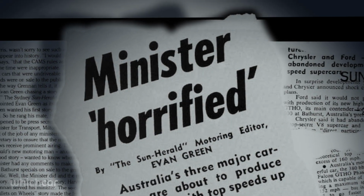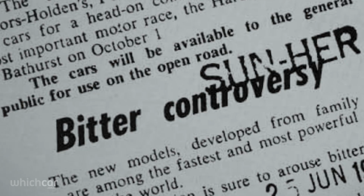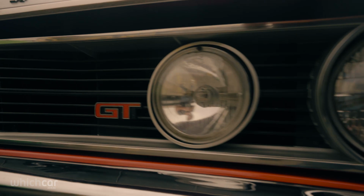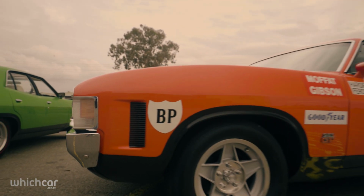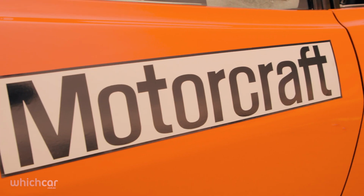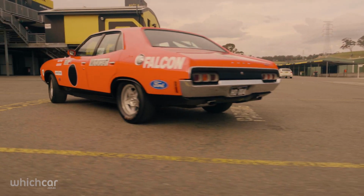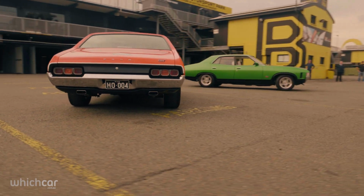Transport ministers were up in arms, all sorts of threats were made, and Ford canned the project known as the GTHO Phase IV. When all this blew up, just 3 race cars were in the Skunk Works being prepared for Bathurst, and just 1 prototype road car had been bolted together.